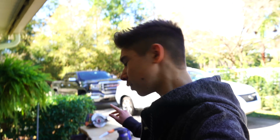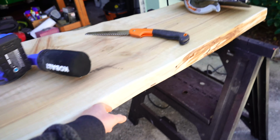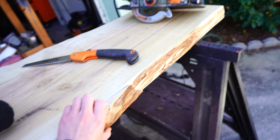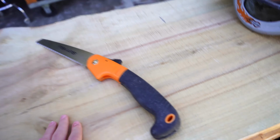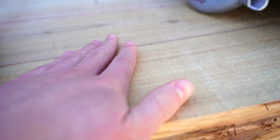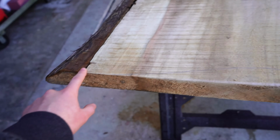Okay, so we are out here working on this. It's a day or two later, and I wanted to update you guys on what we're doing. So far, we've been sanding and smoothing this piece right here. This had a knot right here, and we just cut that off, and we're sanding that down, and this is going to take a lot of sanding. It's really rough. If you look up close, we need to get that smooth so we can put a varnish on it. But we're just sanding it, and we're trying to figure out what we're gonna do on this edge right here.